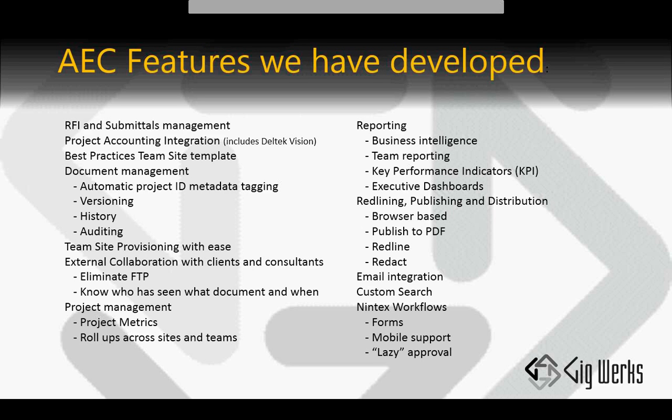Some of the features that we've built over time, I'm not going to read the list at you, although I'll probably read a little bit of it at you. And we'll distribute this. There's a questionnaire at the end that we ask everybody to fill out. And if you do so, we forward you a whole bunch of materials, not the least of which is today's presentation. But we've built a lot of stuff. RFIs and middle management, project accounting integration. Typically we show Deltek, but we've done it with Oracle and everybody else. The ability to automatically attribute data with that project ID. A whole plethora of things, some of which are uniquely our own. And today, as we get into redlining, publishing, and distribution, this is going to be largely Informative Graphics Corporation.